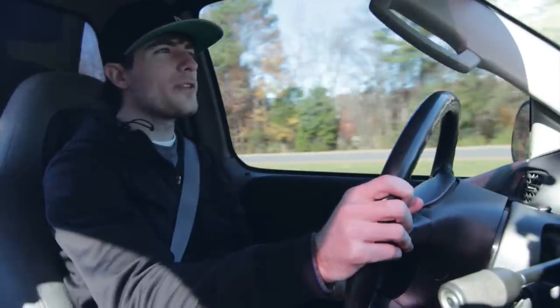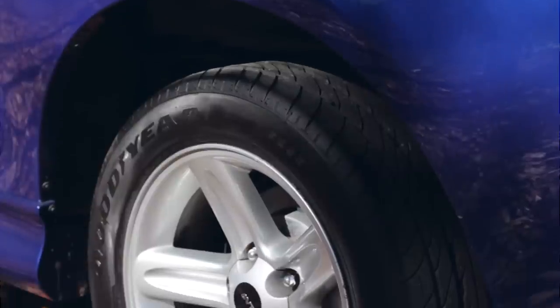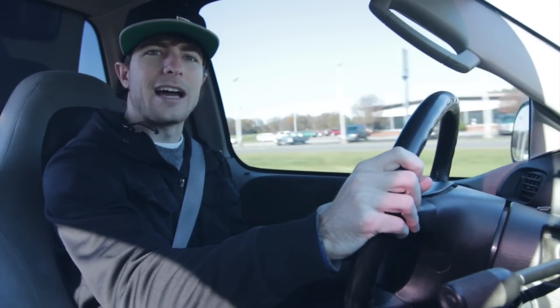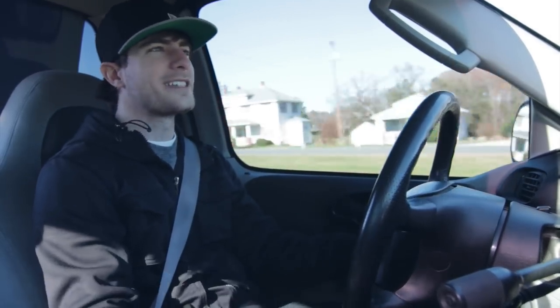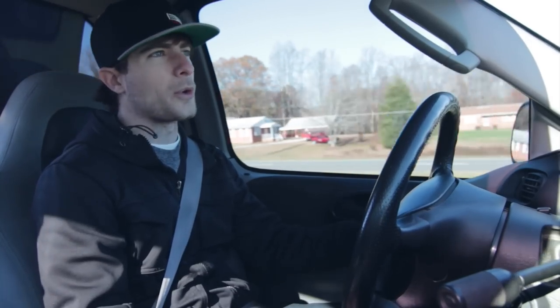Believe it or not, from the factory, the tire that was on this car are Goodyear Eagle F1s. So not really a drag racing tire or anything like that, more of a handling tire. So you put this tire on an SVT truck and it's pretty responsive. I mean, you're gonna get the floatiness from the early 2000s and that kind of feeling where the steering isn't directly responsive and you have all that weight you're throwing around. It's just the way it is.